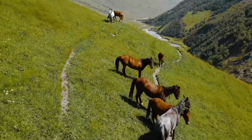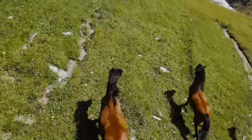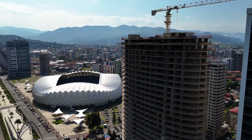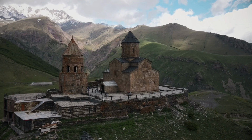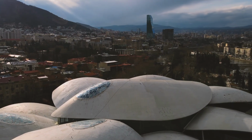For environmentally conscious travelers, Georgia's growing interest in cycling is worth noting. While cycling infrastructure is still developing, especially outside Tbilisi and Batumi, rental services are becoming more common and scenic cycling routes can be found in rural areas.